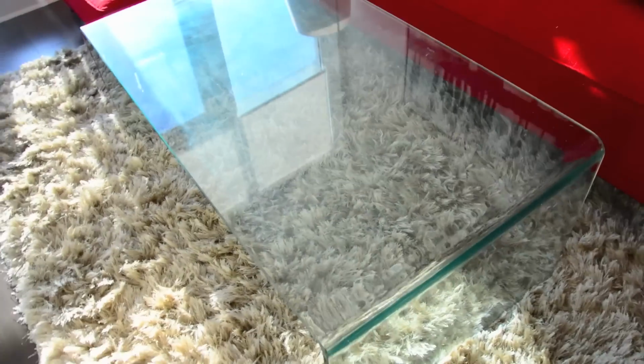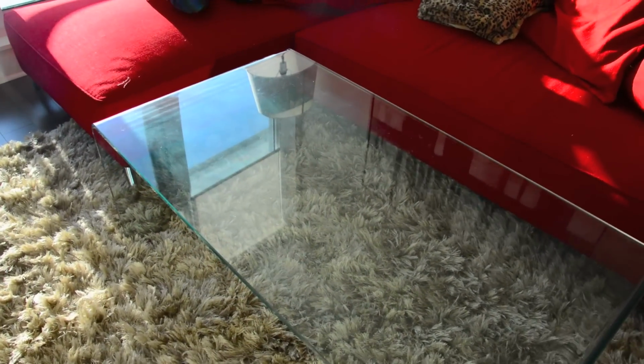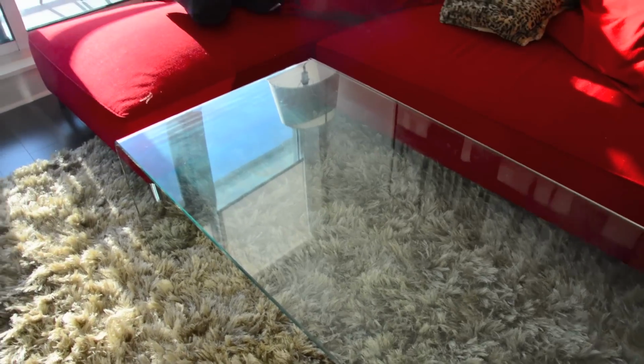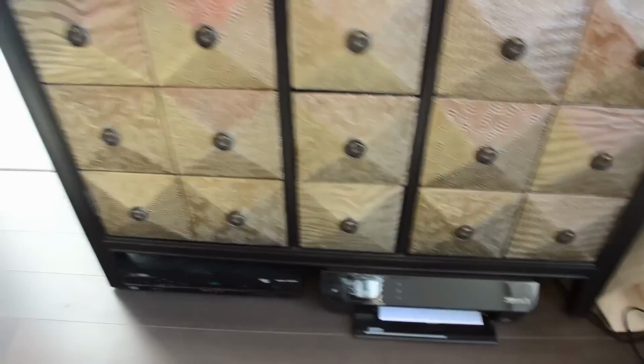And this table right here is from StruckTube as well. It's just a glass table. It's kind of to give the illusion of invisible space so it doesn't look too cluttered just because I'm not working with a lot of space.